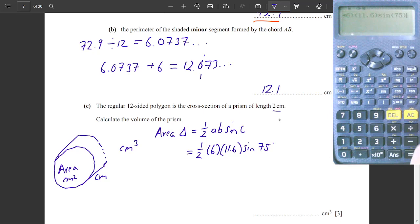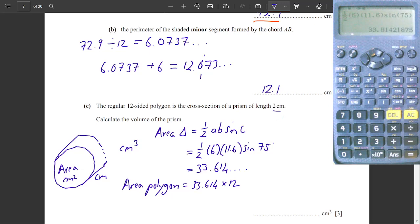What a massive answer. So one triangle is 33.614, etc. That's one triangle. Now the area of the polygon would be that answer times 12, because remember there's 12 triangles that fit into a 12-sided polygon. So leaving that answer there, I just times it by 12. There we go. 403.37. Do note, I'm not rounding anything, which is not my final answer.